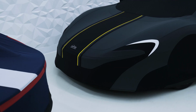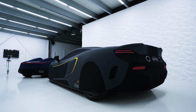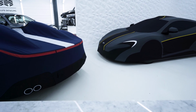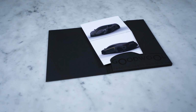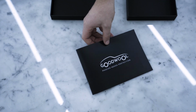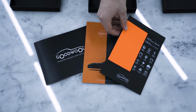Our custom shells generally take 8 to 12 weeks to deliver, as they're entirely custom made. But why wait so long when you can offer it with the Goodwool Gift Box? Once you open it, you'll find a custom digital render of your own custom car shell. In addition, the gift box includes our beautiful Goodwool Kit, consisting of our brochure, our poster, and a fabric sample.